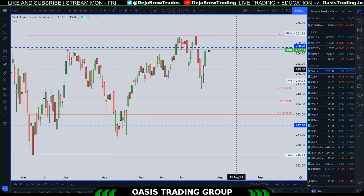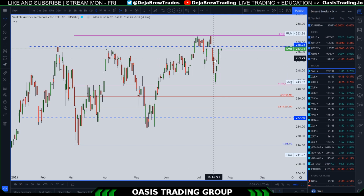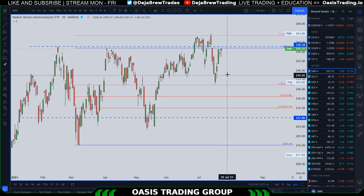All right, moving on to sector analysis here. The semiconductor sector looked very, very good last week. You had a sell-off, but then you recovered right off that 382 fib, bouncing off that as support pretty strongly. Nice little hammer there on Friday. If you can get above like 258, very likely we'll get towards like 263 and then maybe a breakout.